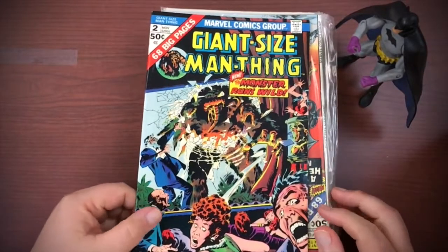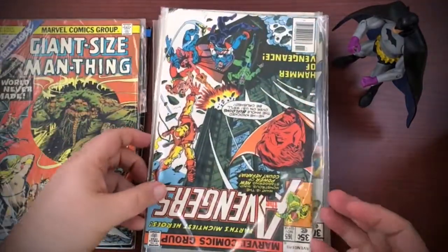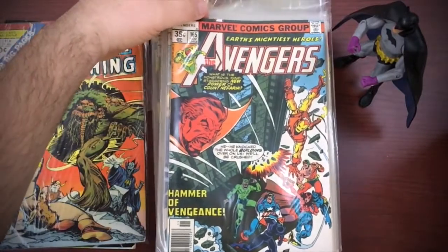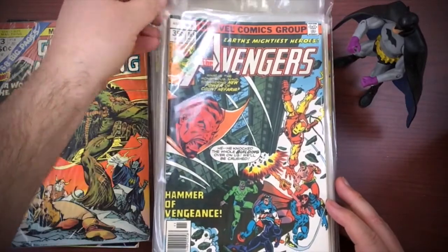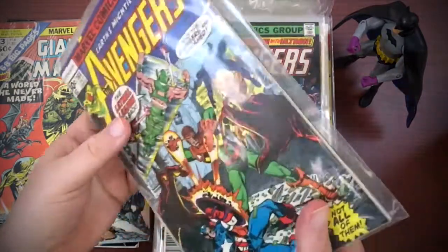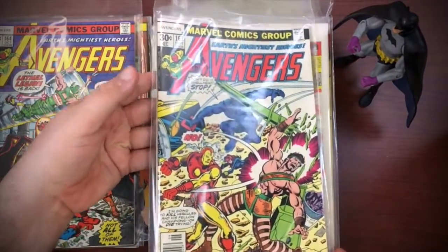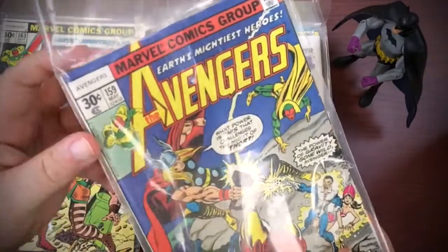All right, so we've got Giant Size Man Thing number 2. And we've got, how many of these have I got upside down? All of them. Avengers 165. This is my golden age, my personal golden age. These are 77, 78. And this 35 cent era, that's when I was reading these books. 164, 162 with Ultron, 163. This one's got 2 books in it, but they're both facing the same way.